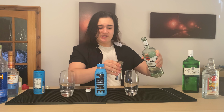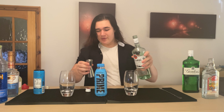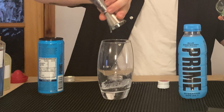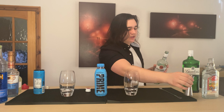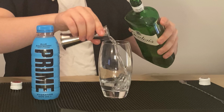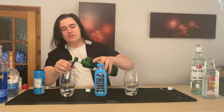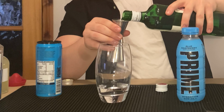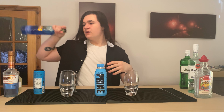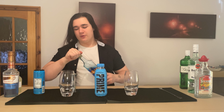And of course, we spill it everywhere. That's why we have the bar mats. Oh, I've just poured it into the can as well. I'm really doing well with this one. Oh, managed that one without spilling it. I'm getting better. I blame the Bacardi bottle. I always spill Bacardi. And now this is where we're going to get that blue colour from.